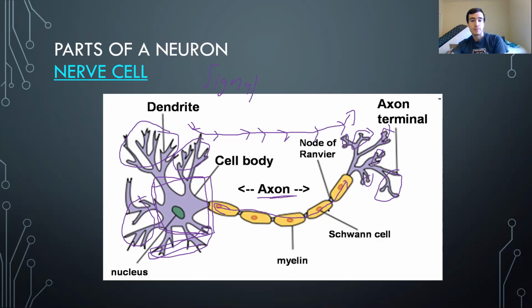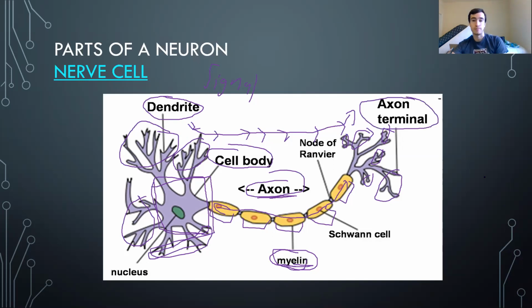There are a couple different other parts of the neuron that we're not going to get into. One of the only other important parts to know is this myelin right here. So these little yellow blobs are a coating of a protein called myelin that acts as insulation for the nerve cell and also helps with getting the signal to travel faster. So a nerve cell that has myelin around it can send a signal hundreds of times faster than a nerve cell that does not have this myelin. But the major things to remember are the dendrite, the cell body, the axon, and the axon terminal down here.